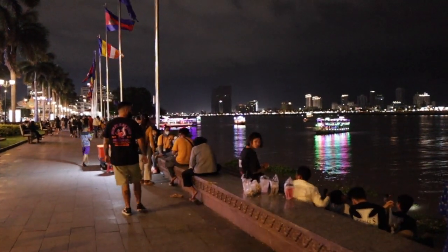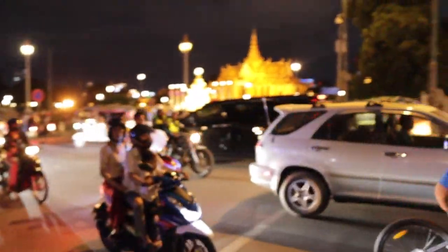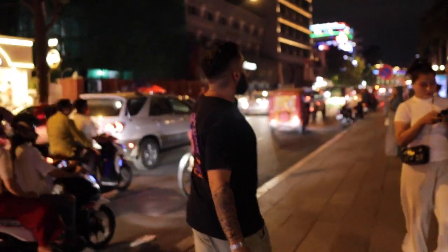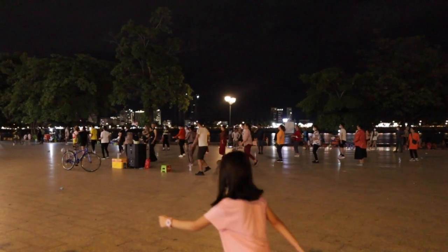It's quite crazy. Now, right now, there are a lot of street food stalls set up. We're actually about to walk all the way down this boulevard. Actually, look this way. Look how far down it goes. It literally goes down a couple kilometers to Wat Phnom, which is where we started off this video earlier today.